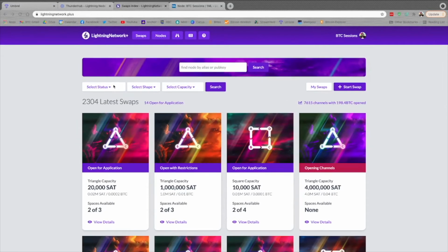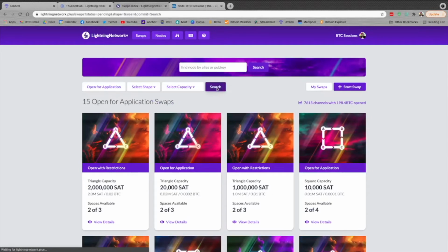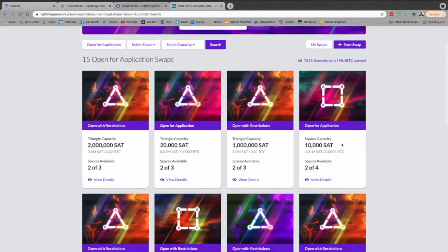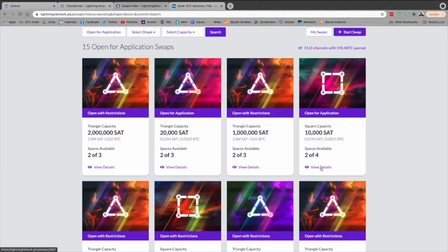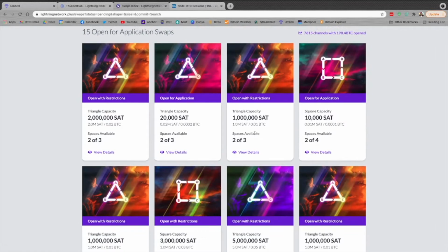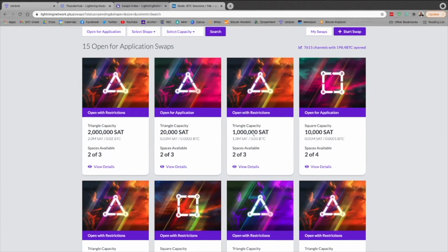Because of that, up in the top left here, I'm going to go down and hit open for application as a search term, and that will get rid of all of the finished or in-the-process-of-finishing swaps. Okay, so now I just see open with restrictions and open for application, all of the ones that I could possibly be a part of. Let's take a look at one of these. I'm going to look at this one here.